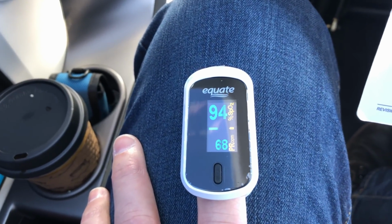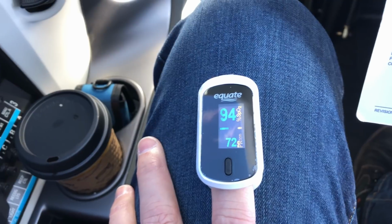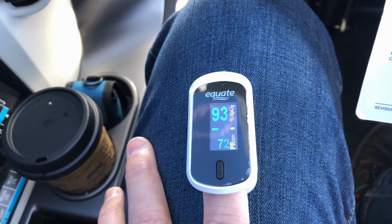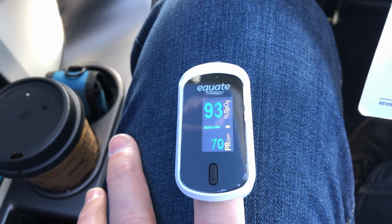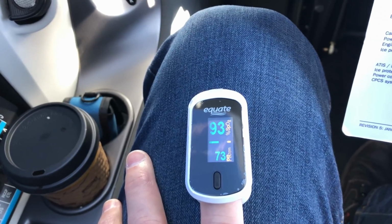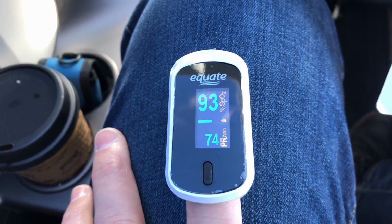If it goes below 90, that's when they consider you hypoxic. And so if I go below 90, I'll just take a couple of breaths on the oxygen, and that'll bring it back up. So if you guys are doing long flights at higher altitudes, I highly recommend getting a pulse oximeter. They're not too expensive and could save your life someday.